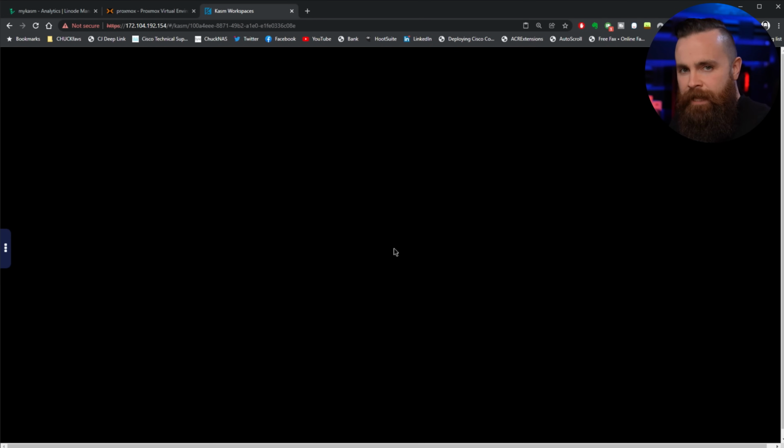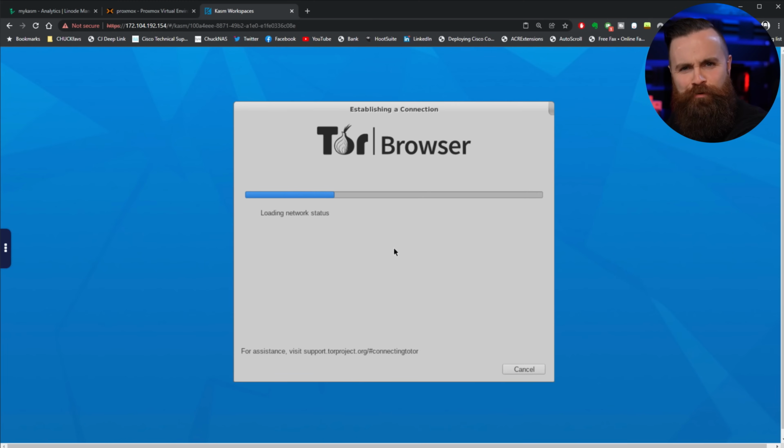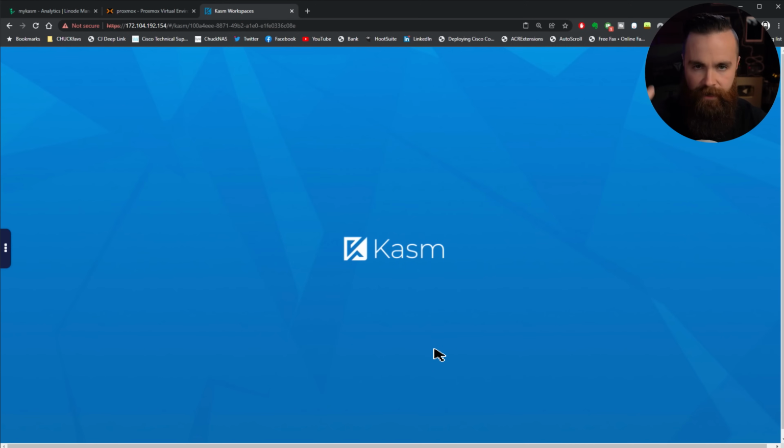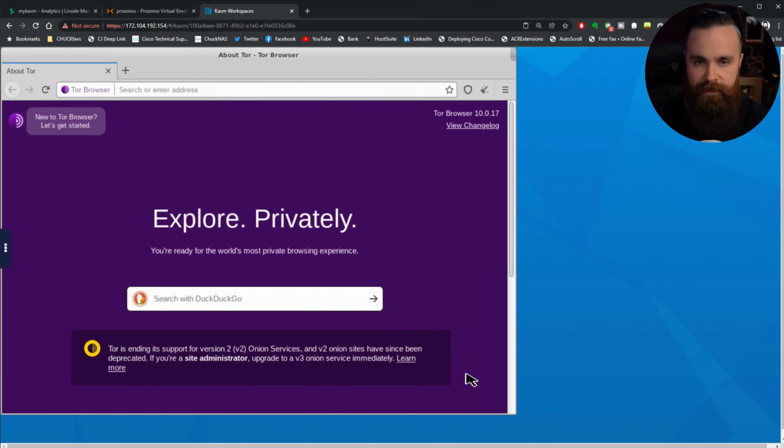So now I'm browsing in a browser on a virtual machine in the cloud using Tor, and it's inside a Docker container. There are so many things happening tech-wise, it hurts your brain to think about how you're doing this. Can't get more secure than this, or anonymous.